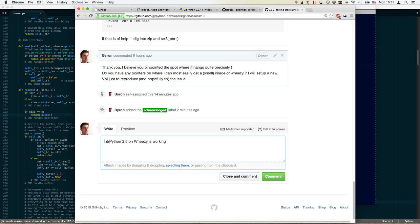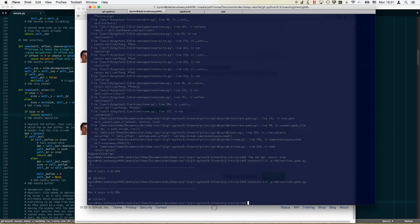Just keeping track. Interestingly, Python 2.6 is working, so is Python 3. And that's a hypothesis that I'm going to prove now. Apt-get install Python 3. And yeah, that shall be it for now.